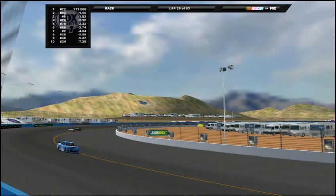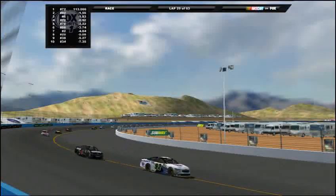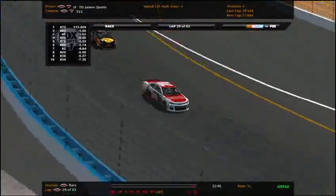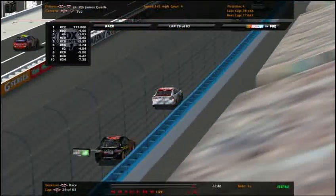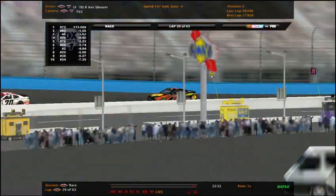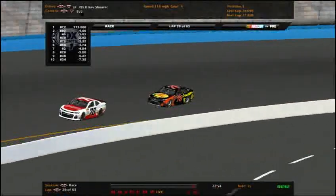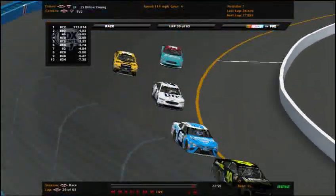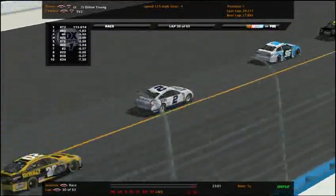Jake Smith leading this race, Cody Smart, Levi McIntyre, James Qualls with some right side damage, Kev Shearer. 24 back on pit road, I don't know what's going on with that car. Dylan Young in 7th place, and he's got some rear end damage.